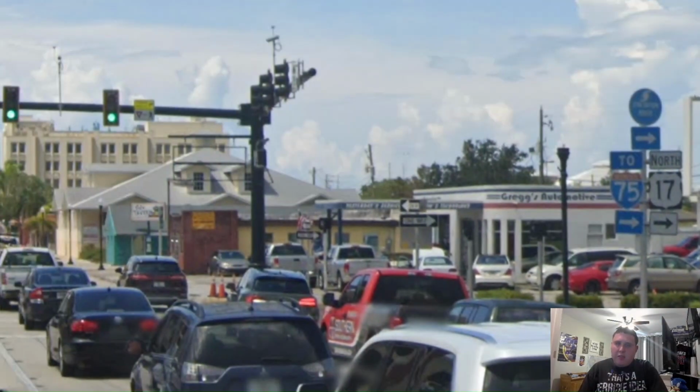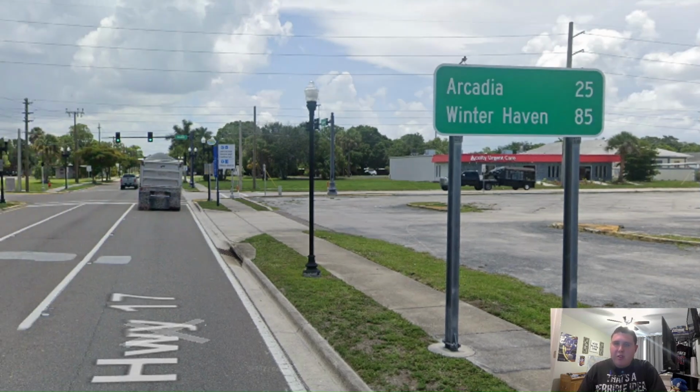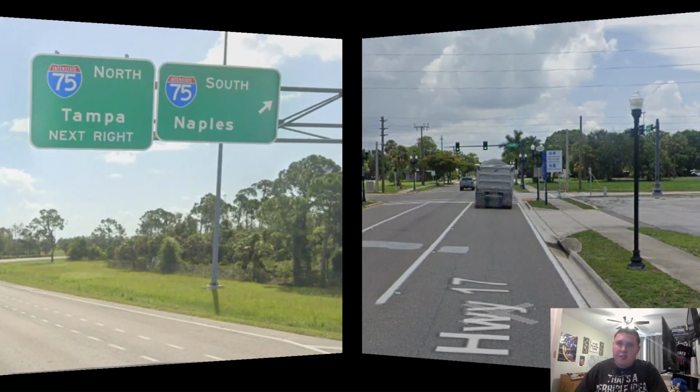So we begin here in Punta Gorda, Florida, at the junction of US 41. We have a US 17 North shield and an Interstate 75 shield. And once we go onto US 17 itself, we have our first mileage sign with Winter Haven on the bottom line at 85 miles away, which I think is a good choice.